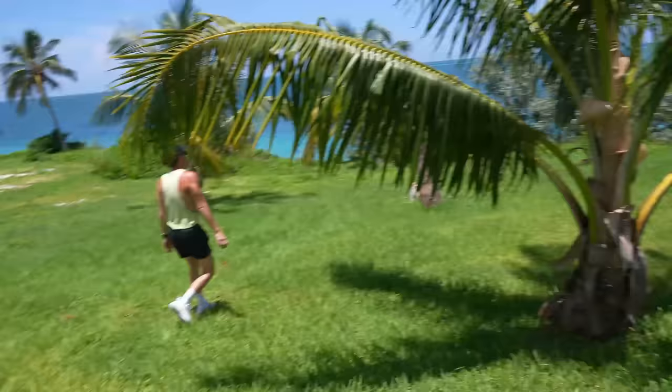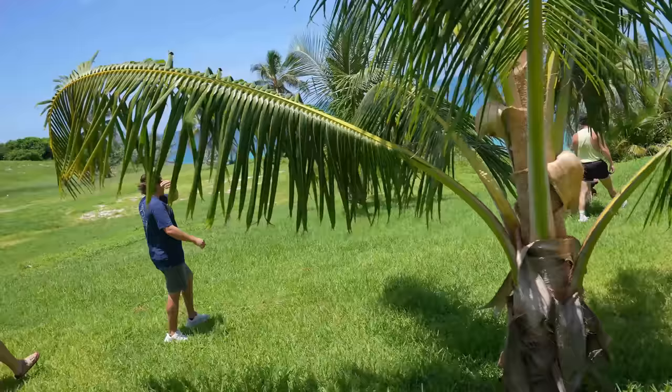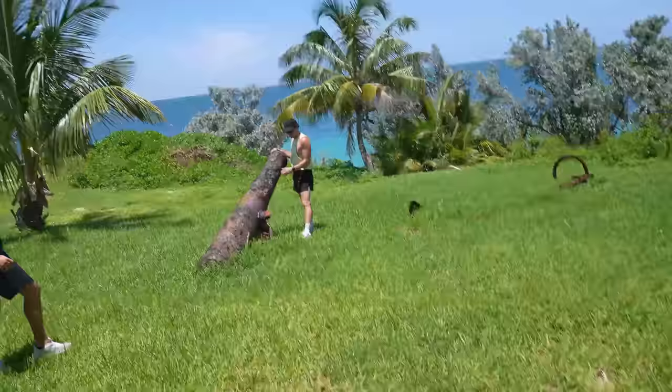The old owner of this island was somewhat of a treasure hunter himself and found a spot with, I believe, 20 plus cannons. And he left two of them here and then put the rest back. Look at me.